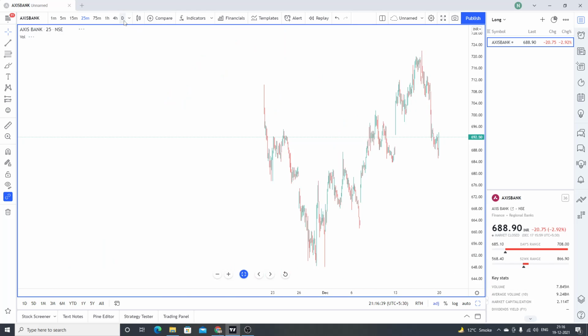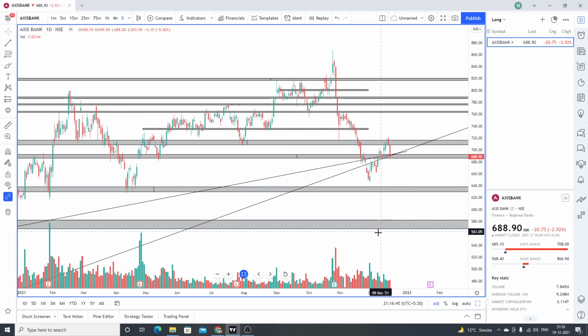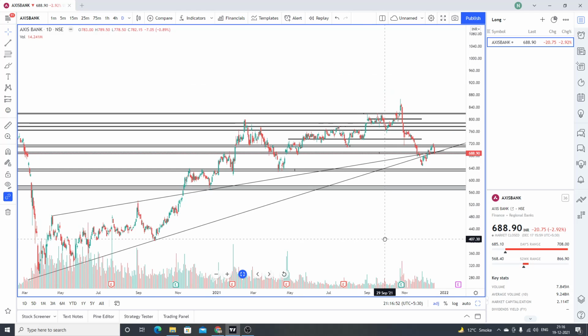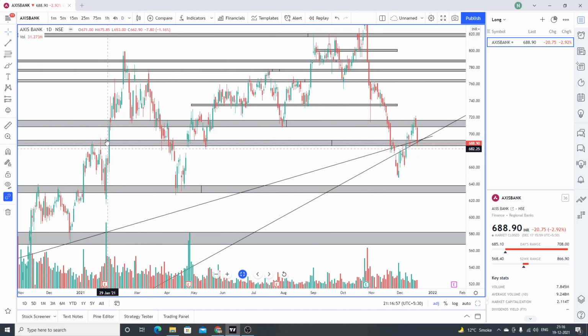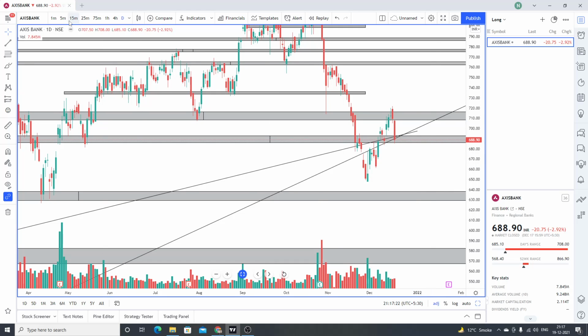We have one on the long side. If at all Bank Nifty is performing positive, we would like to trade Axis Bank on the long side, because this is one big trend line that it has been falling from for a very long time, and it is also currently trading around a small support area. As we can see, this was the previous resistance which it broke in one single candle. When it was coming down, it tried to take some support over here, and then it broke, and then it gave a gap up opening, and that's how it broke this area of 685 and 695. It took support again. This is the reason why this particular price level is important for Axis Bank.